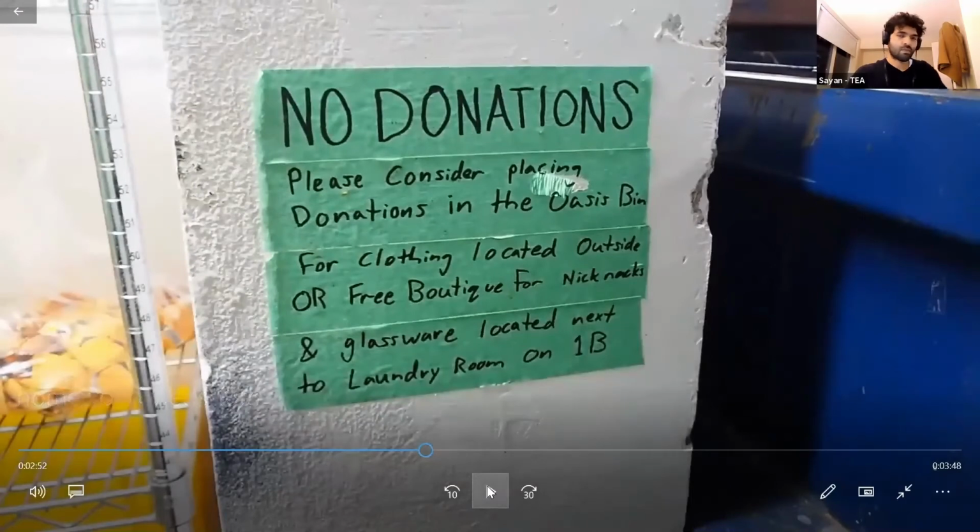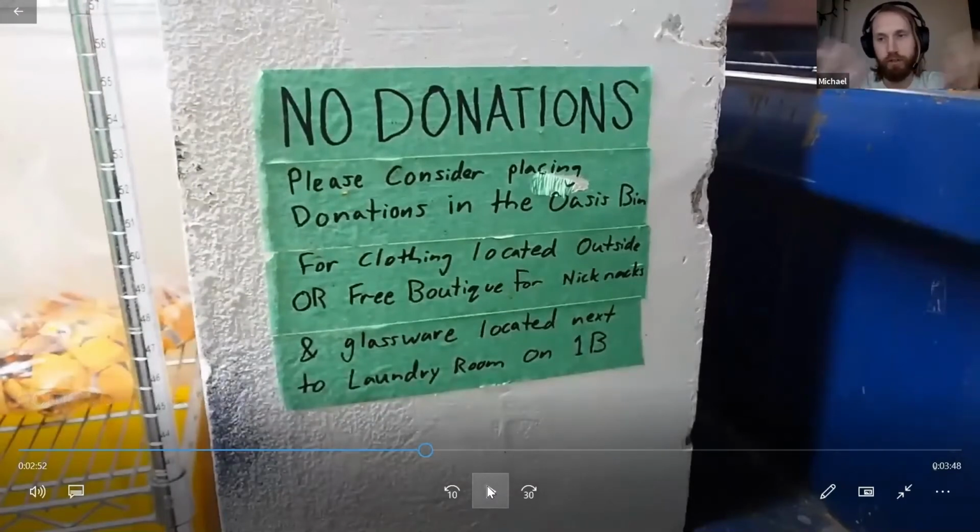We find that people like to leave things in the garbage room, and things that are still good. And sometimes we even see food in here, like a bag of potatoes and carrots or something. And so we try and encourage people not to leave knickknacks and things that are reusable, because we have other donation areas in the building, and just outside the building we have our Oasis bin.